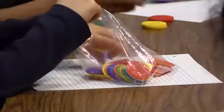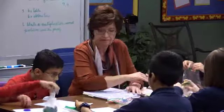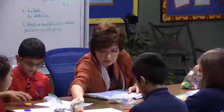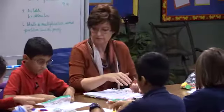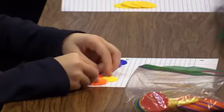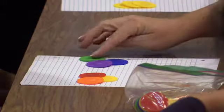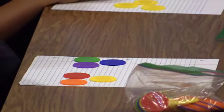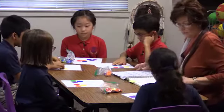Then you could just put the bag off to the side. Well, you can put it on top of your paper. Now, I really want to be able to see the two groups with three in each group. Can you separate them so that I can physically see that there are three in that group? May I move yours for you, Marcel? So something like that. So you have two groups of three.